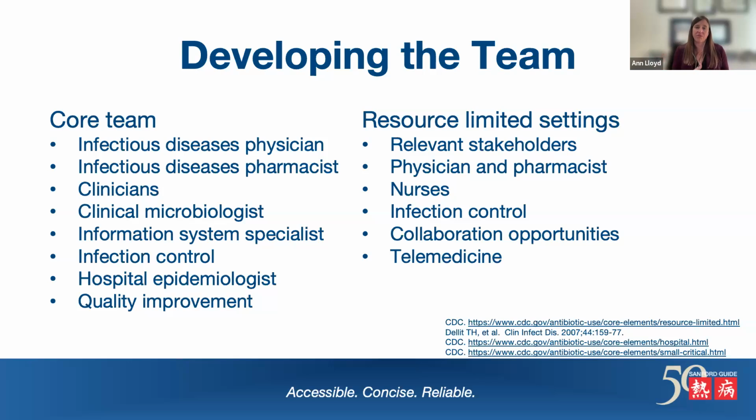After you get those people involved, you can consider collaboration opportunities, whether that might be with your larger healthcare system, if it exists, or perhaps local, so in a city or a region, you could collaborate with those people who are knowledgeable about infectious diseases that are around you to develop your team. And an even more advanced practice model would be telemedicine. So eliciting the help of a telemedicine service to help you manage your antimicrobial stewardship team.